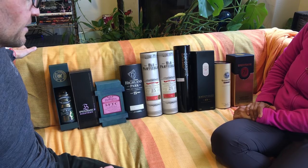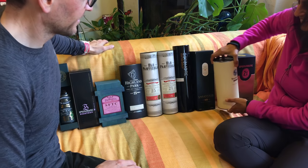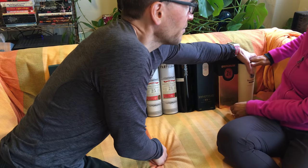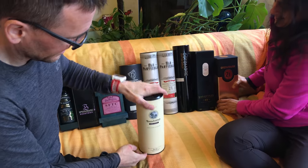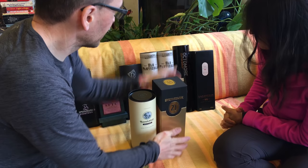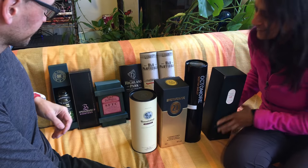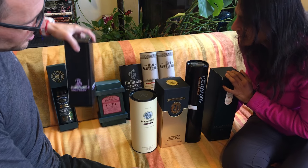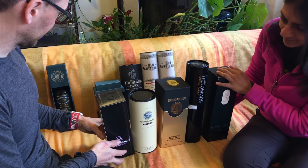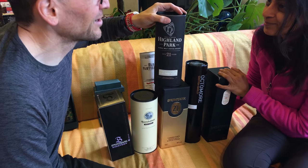Which ones are you most excited about? Let's put them in order of excitement. This is the most excited. Bunnahabhain. Springbank 21. Octomore. I'm definitely excited about Octomore. Lagavulin. Well, we're going to have to keep this one. We have to put Springbank 18 in first. Hang on. Which ones are we not excited about?